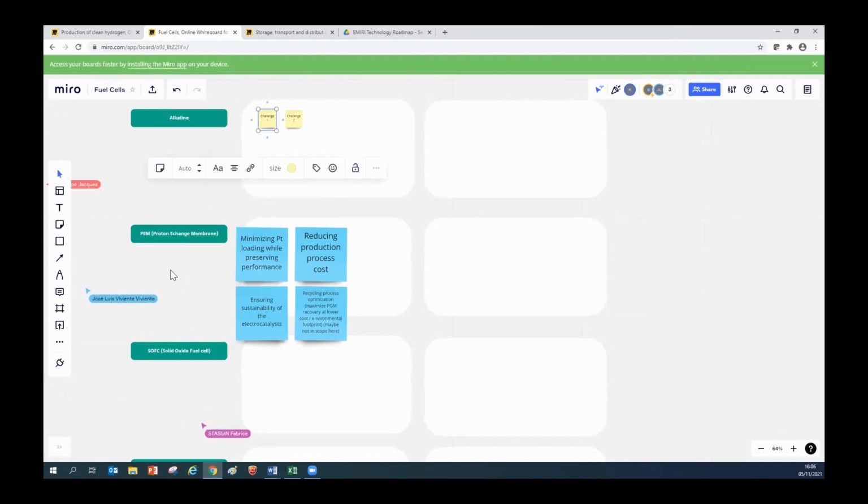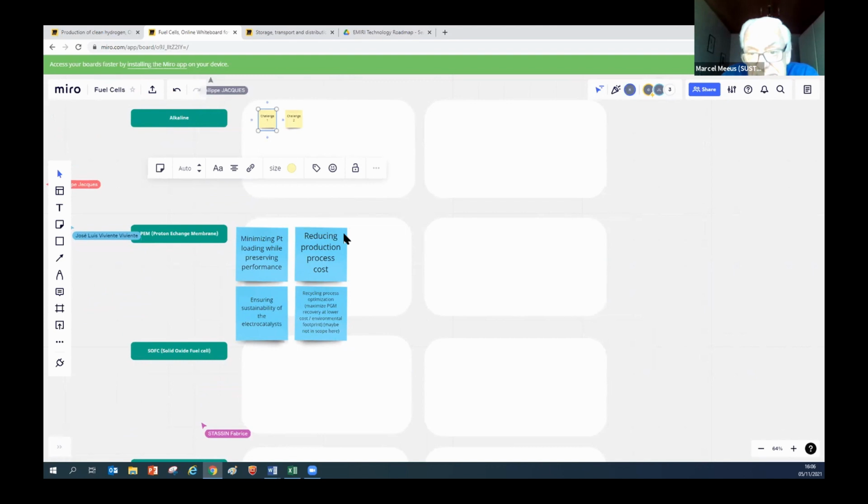I guess they are, but the broad challenges for me are these ones. But I can further look into it, huh? Unless Marcel already knows the differences. If we take the ones that we used in the roadmap, that is one, reduce capex and opex by optimizing components, materials, and their manufacturing.